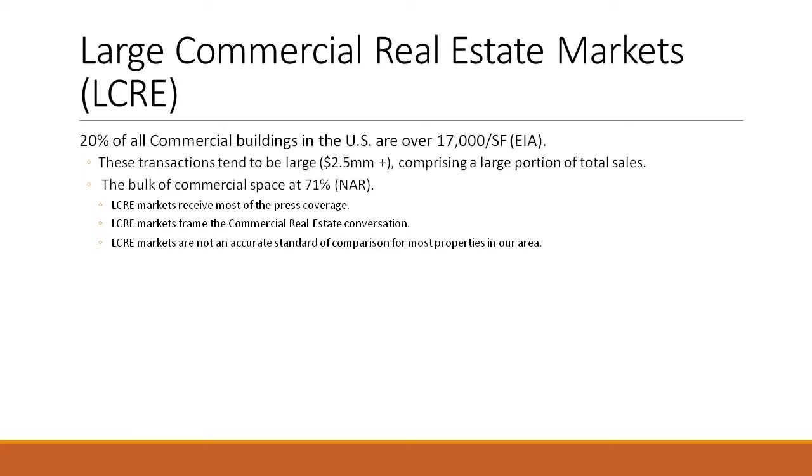So this leads to three things. One, of course, they receive the most press coverage. Now, this increased press coverage tends to skew the information that we receive about the commercial real estate market in general. So, unfortunately, for markets like ours, they don't provide an accurate standard of measurement for what's going on within our community.